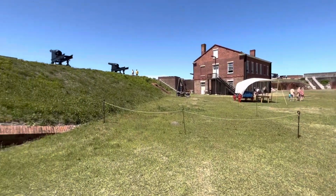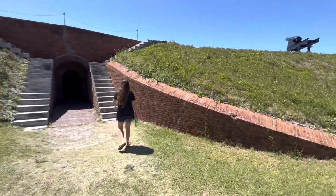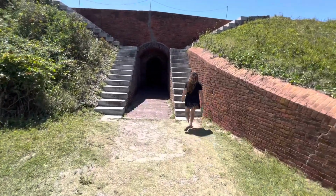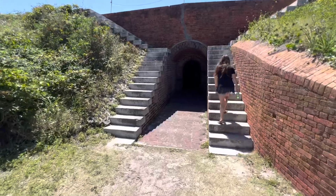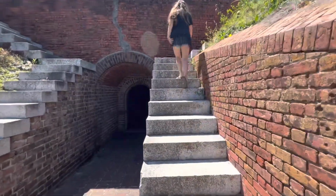And we're gonna go take a look at the cannons and what the water side would look like. This must be more of where they keep the powders and the charges and other things inside the fort here. We're gonna go up and check it out, guys.